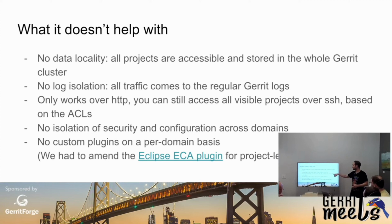But there is no isolation of security and configuration across domains. So what you set up needs to work for everything. And no custom plugins. You can't have a plugin only on one domain, but not on the other domain, or stuff like that. So the installation needs to be quite uniform across all of the domains.